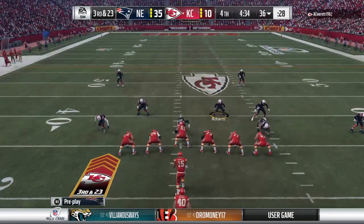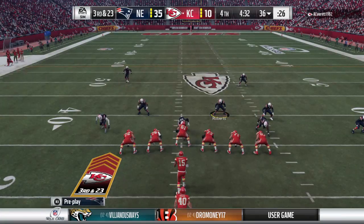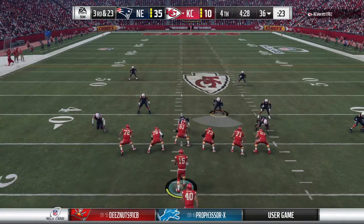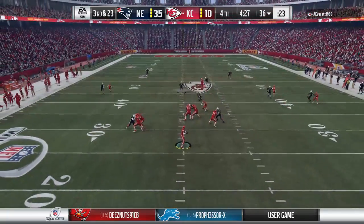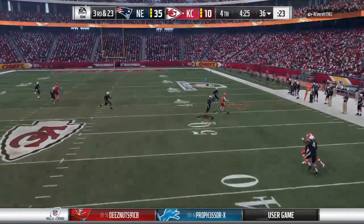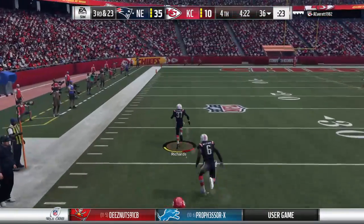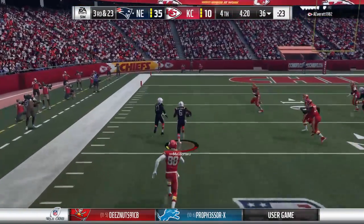Third and long following the sack for Mahomes and company. All right, here we go. 3-19. Working from the gun, Mahomes. And my goodness, another interception. Picked off at the 48.